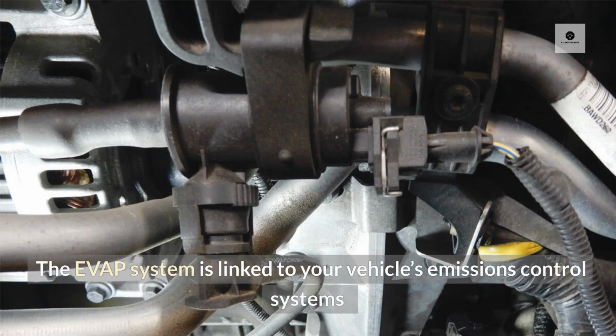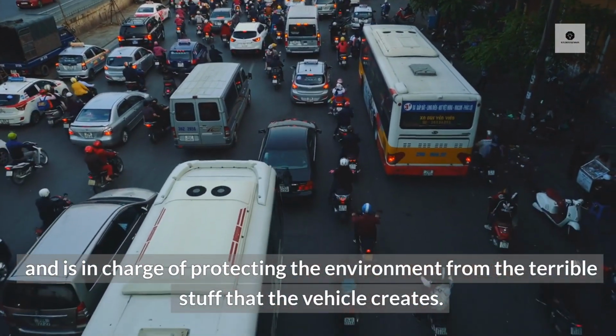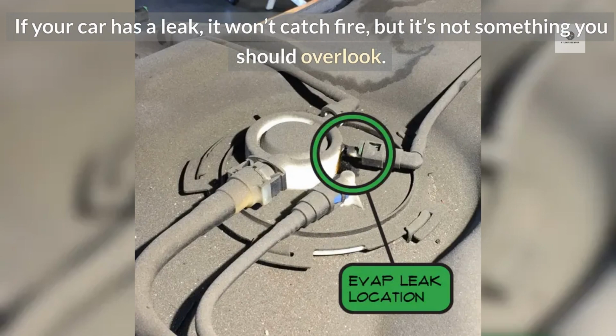The EVAP system is linked to your vehicle's emissions control systems and is in charge of protecting the environment from the terrible stuff that the vehicle creates. If your car has a leak, it won't catch fire, but it's not something you should overlook.